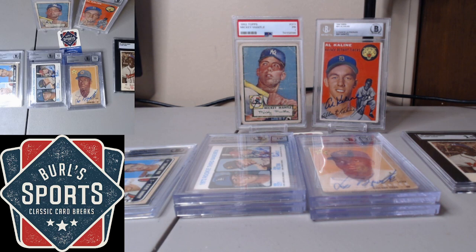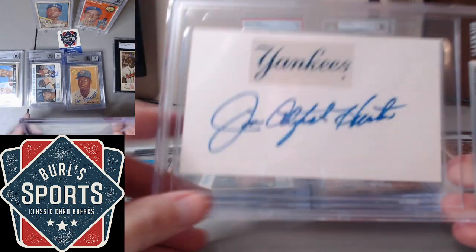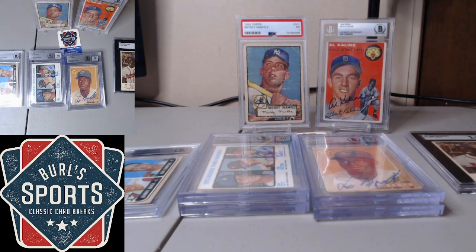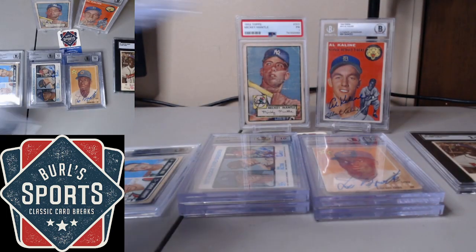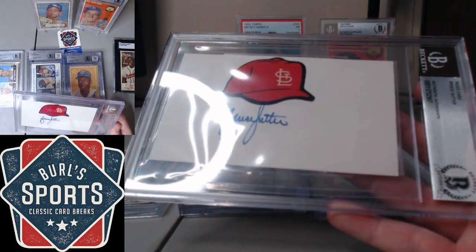And then we'll take a look at these index cards that are signed and slabbed. Which should be pretty cool. Got a Brooks Robinson, Jim Hunter, the old Catfish, Gary Carter, Wade Boggs, we got Steve Garvey, Eddie Murray, Andre Dawson, got another Brooks Robinson. Let's see, we got Alan Trammell, we've got Bruce Sutter.